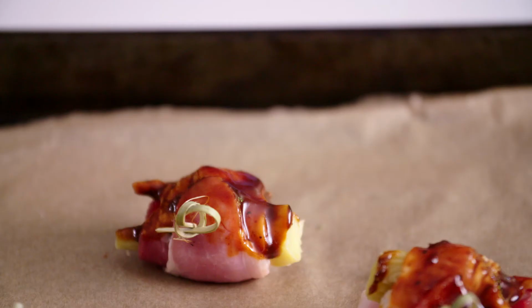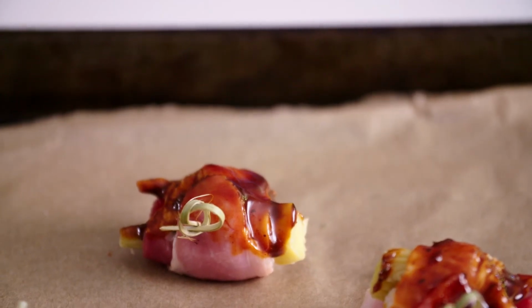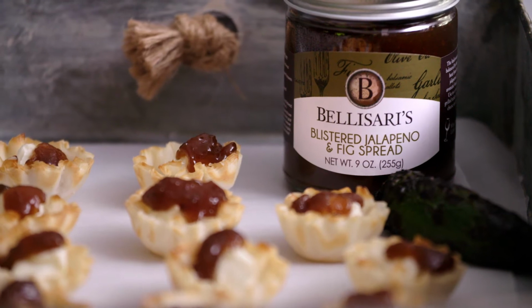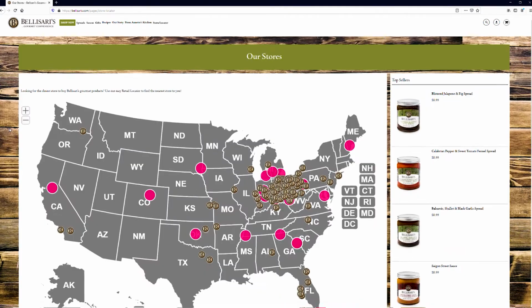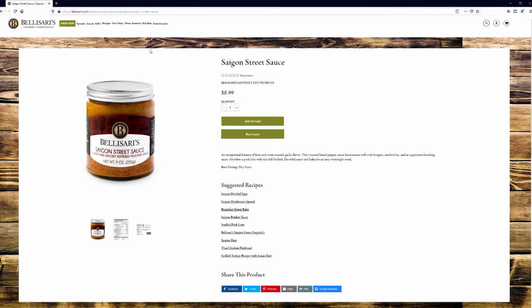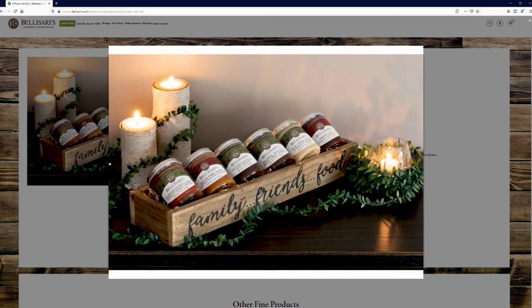We have over 60 to 70 recipes on our website that you can use each jar for. There's three ingredients, four ingredients. You can make it as easy as you want or as complex as you want. Our website is so user-friendly. You can check out all of our different store locations, and you can purchase online some beautiful gift items, some unique boxes with reclaimed Ohio wood.